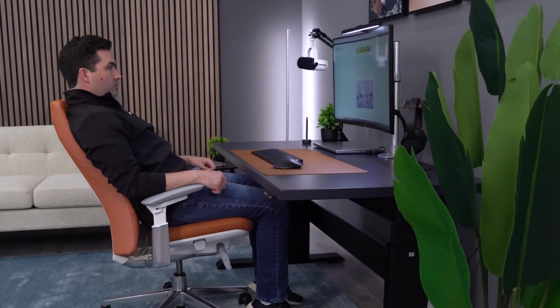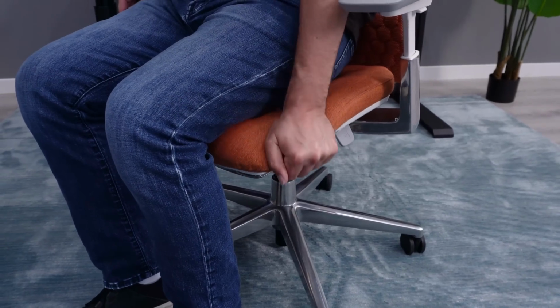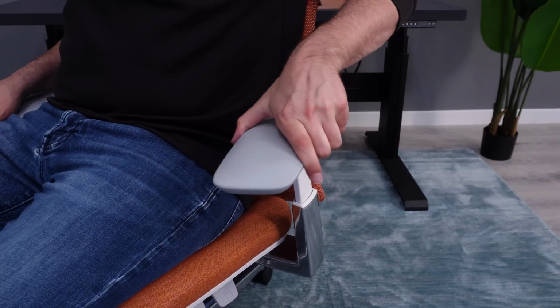I really like the flex in both the back and the seat on the Fern. This is a chair I could easily see myself sitting in for 8 to 10 hours. The arms are a little step down for me, which is why I don't have this at a S, but it's a high A.